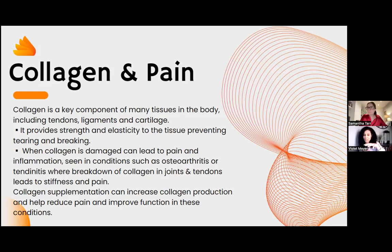Over time we go smaller and smaller, and that's where collagen loss starts. The lack of collagen starts to glue us together, and that will have an impact on the tendons and ligaments because we don't have as much elasticity in that tissue. When collagen is damaged, it can lead to pain and inflammation, as seen in conditions such as osteoarthritis or tendinitis. When collagen breaks down in the joints and tendons, they become stiff and painful. That's why I'm saying compression is happening and the tissue is starting to glue itself. Collagen supplementation can increase collagen production, which can help everything glide nicely and smoothly within the body, and reduce pain and improve function in these conditions.